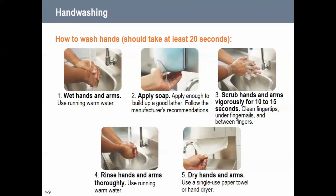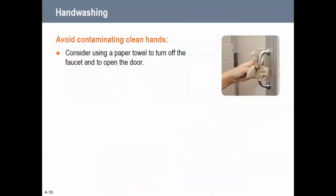So our hands are all washed. Now, of course, we need to make sure we head out. If we are coming into a different location, there's a door. Avoid contaminating your clean hands. Use a paper towel to turn off the faucet and to open the door.